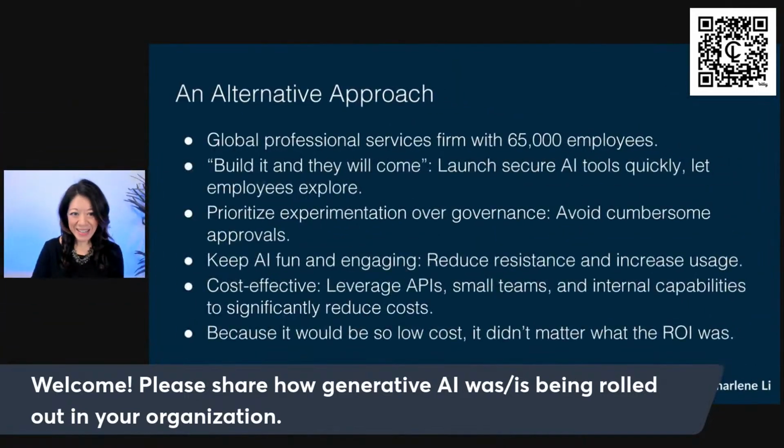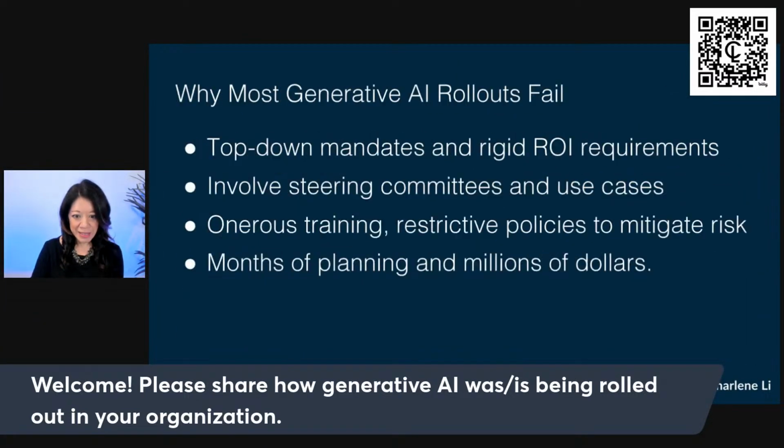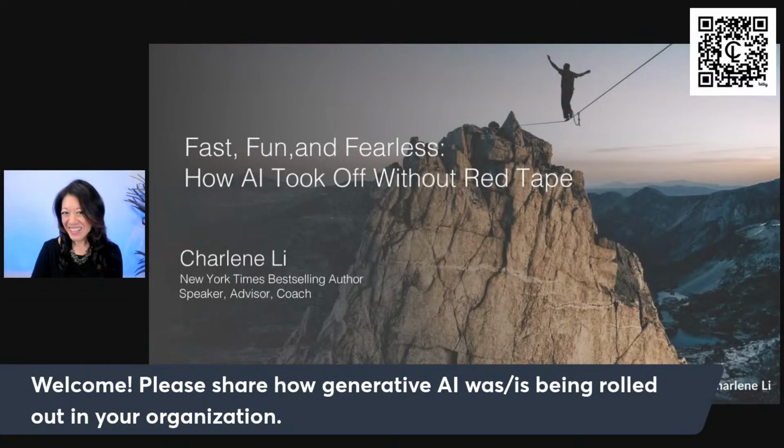Let's see, where are the slides? The wrong slides to show. I was going through them. So I'm going to talk about what I call the fast, fun, and maybe not so furious, but fearless way of how AI took off without red tape.